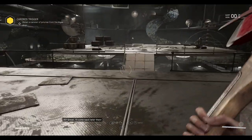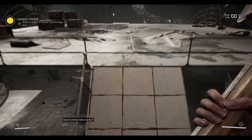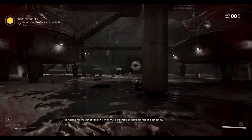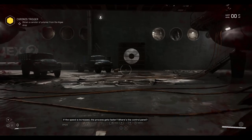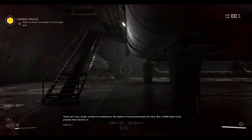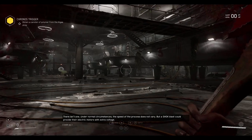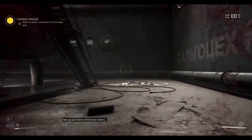Great. I'll come back later. The synthesis process can be sped up. That's good news. How? The massive mixers that enrich raw polymer with anaerobic bacteria operate at a set speed. So if the speed is increased, the process will get sped up too? Where's the control panel? There isn't one. Under normal circumstances, the speed of the process does not vary. But a shock blast could provide their electric motors with extra voltage. Now we just need to find those motors.